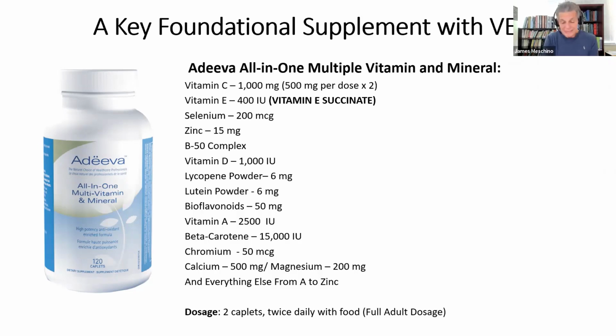So it's really only in the Adëeva multiple vitamin that you're going to see vitamin E succinate at a meaningful dose. It's very hard to find vitamin E succinate anywhere. I don't know why that is. But for me, in my body every day, I want 400 IUs of vitamin E succinate to be doing some of these things behind the scenes, at a meaningful dose.